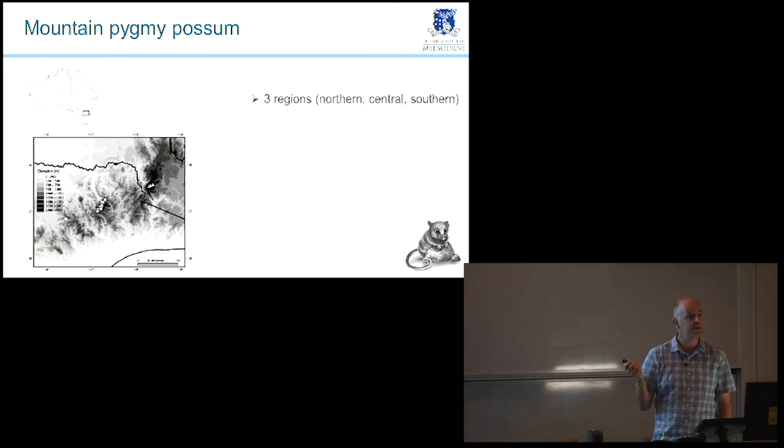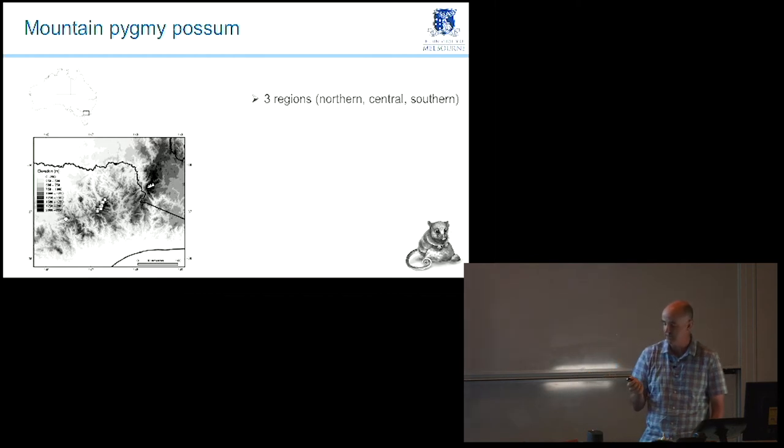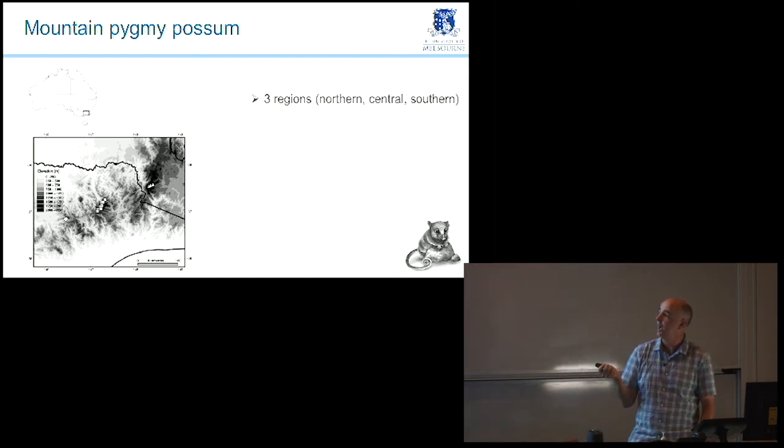Now, as I mentioned, Ari and I had a PhD student that worked on this species from a genetic viewpoint. And what we found was that genetically there was indeed three regions which matched that geographic distribution that we see over here. A southern region, which is only found at Mount Buller. A central region, which is the Bogan High Plains, Mount Hotham, and associated mountaintops. And then in the northern area, the Kosciuszko National Park.